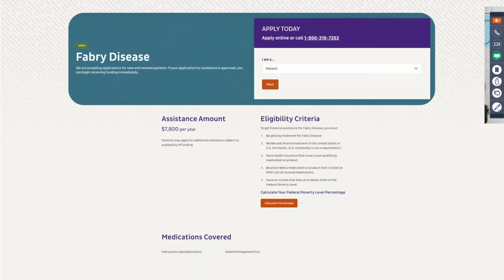In addition to this, you can also see the list of covered medications as indicated here. And if you were to scroll down a little bit further, you can see all the diagnosis codes that are also covered under the disease fund.